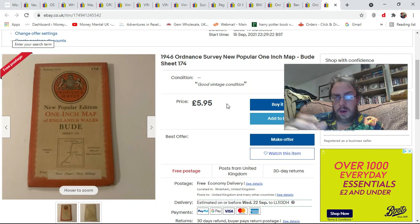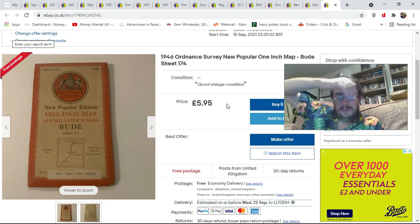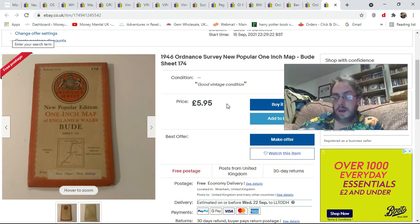But just adding up those maps that I've listed so far comes to over £100 of listed value for a fiver spent. So that's really good, considering I've still got a couple of dozen or more still to list. From a £5 investment, I should make a decent return, decent money, dead easy to ship. They go in a jiffy bag, Royal Mail large letter, inexpensive to ship as well. Probably weigh less than 100 grams. They go for 88p or 96p or whatever the price is now, and just dead easy to list. I've just taken a picture of the front and back.